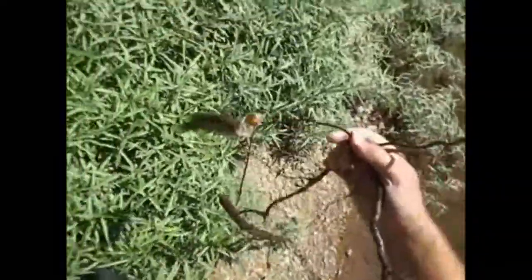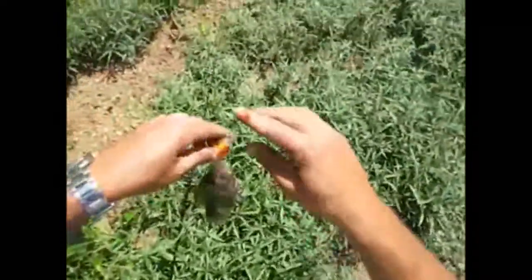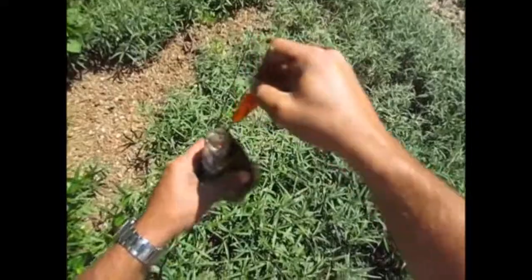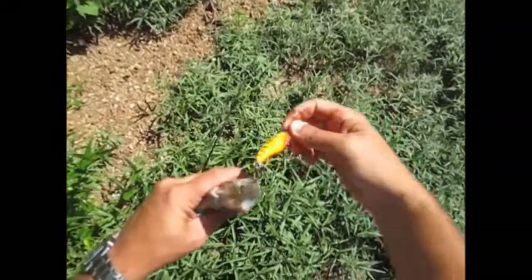Caught a rock bass and a tree bass at the same time. How about that? Heck yeah. That's one of the main reasons I like coming to this creek.